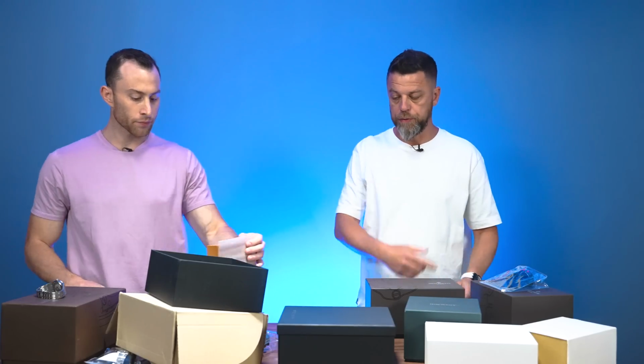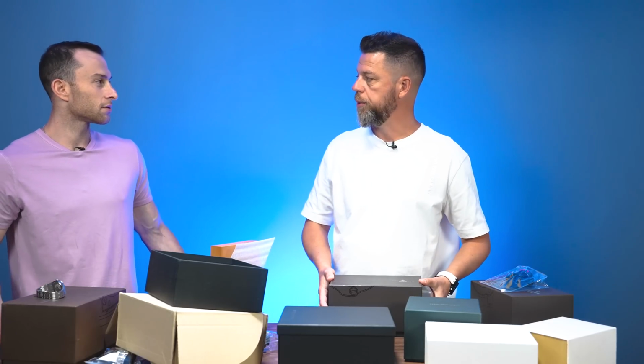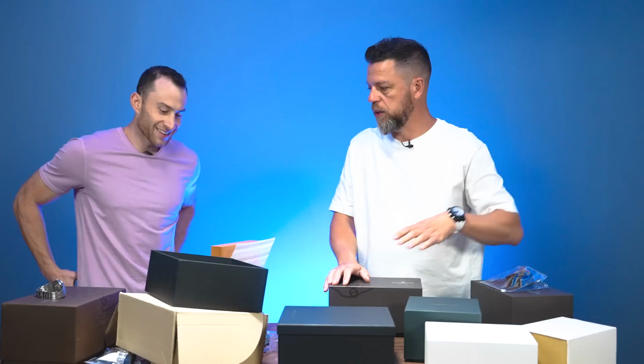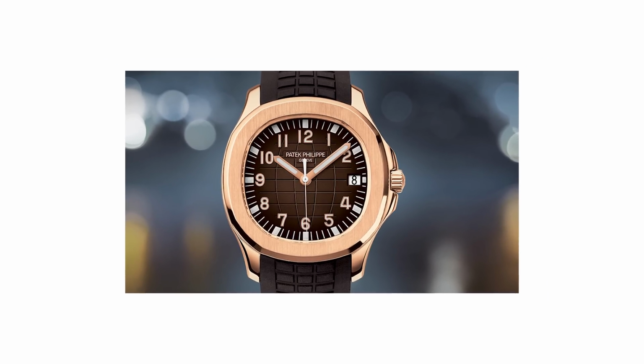I'm gonna go with the 5164R because size-wise, well, I think that wasn't perfect. An option. What do you mean? Why are you throwing options that didn't exist? You said 5168, 67, I'm sorry. I'm going with the 5167 when it comes to the plain one. And I agree with you on the chrono, on the bigger one. Yeah. Oh man, I love this.